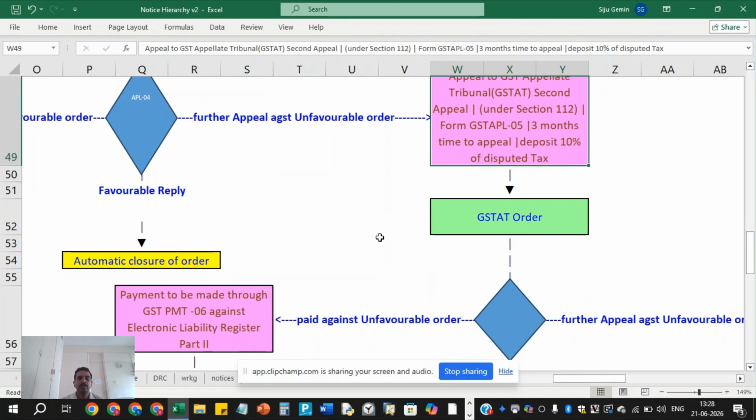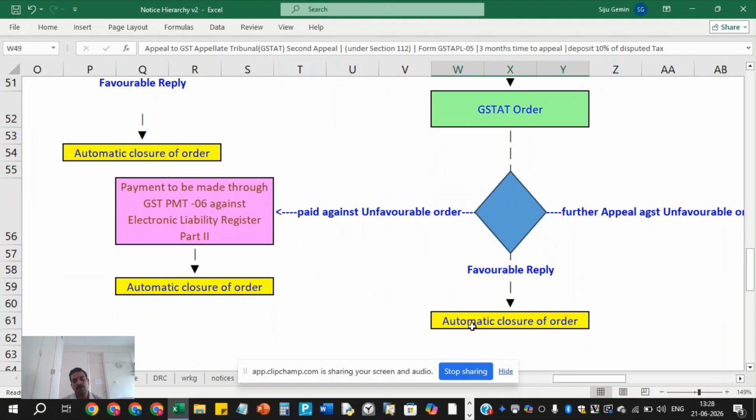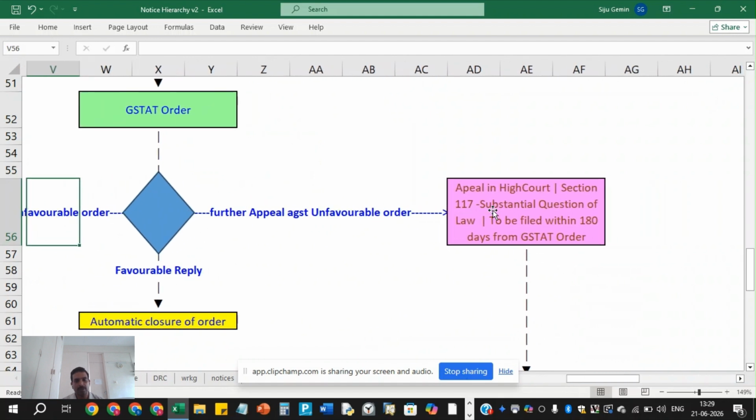Now, GSTAT order comes after hearing your side. If it's favorable, then the order and notice automatically get closed. If it is an unfavorable order, again you have the choice to make the payment and close the issue under GST PMT 06, or if you want to further appeal, you have to knock the doors of the High Court.